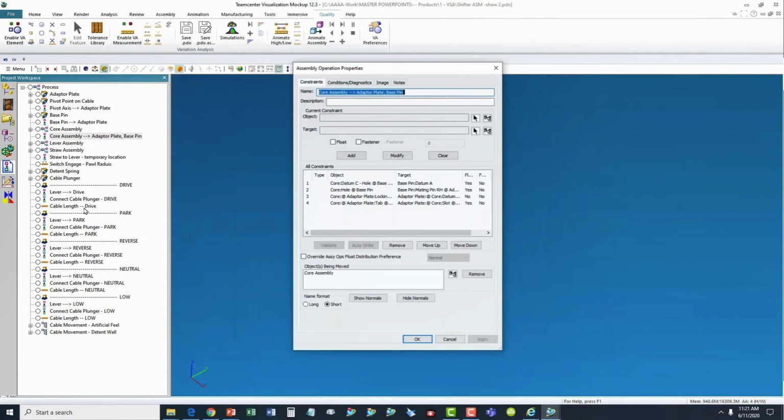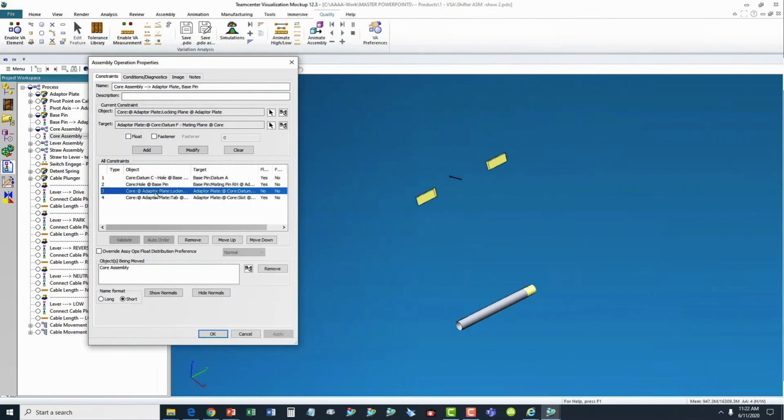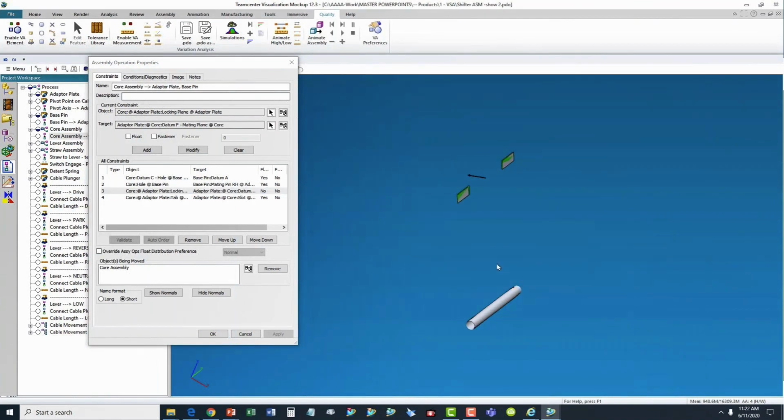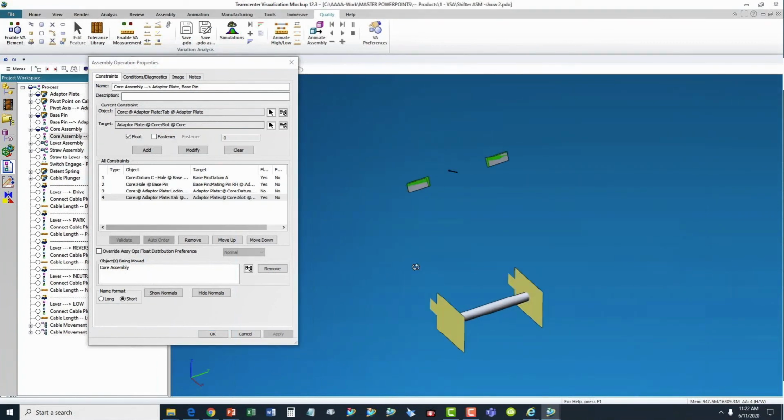So here we have this core assembly. It's going to the adapter plate and the base pin, which was what I just stood on. And I can see that by my notes and how well I described it. And I'm just going to stand on these real quick. It's going to go off of that axis. It's going to pivot off of that, which is great. It's going to pivot off that little axis, which are concentric. And then these two surfaces. And basically, I'm going to rotate up to that and stop. And then this is going to stop translation. It's going to be between those two planes, which is great. So now that I have these features defined, I know what's going on.